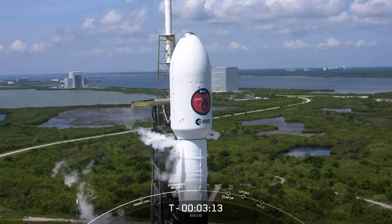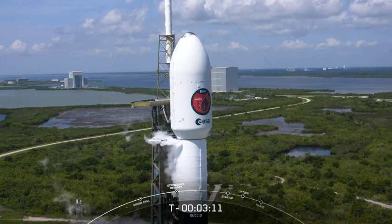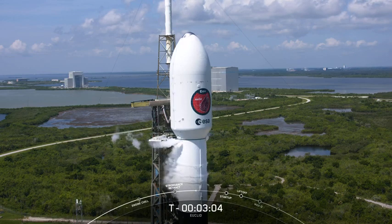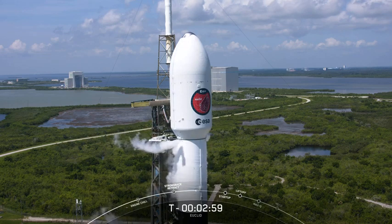The Euclid payload continues to be healthy, and the Falcon 9 team is tracking no issues on the rocket. Currently, both the vehicle and payload are healthy. Stage 1 LOX float is complete. And we're looking good for an on-time liftoff at 11:12 a.m. Eastern Time. So let's send it back to Megan over there in Florida.